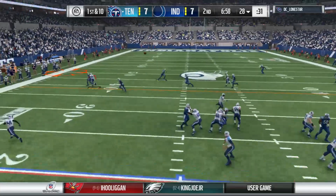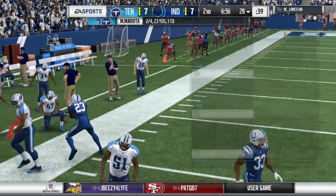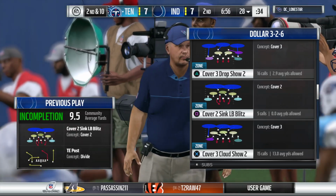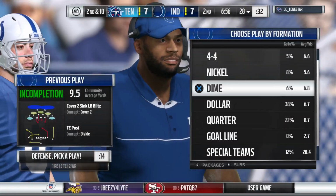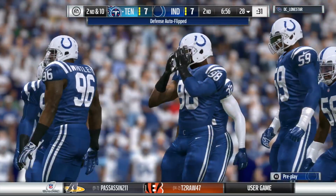Mariota on first down. And it's incomplete. Boy, he doesn't drop many like that one. Second down. We know it's not an easy job to go out and catch passes when people are trying to tackle you and knock the ball away. But the bottom line is, that's a pass he's got to have and a pass he should have caught. And on 2nd and 10 now.